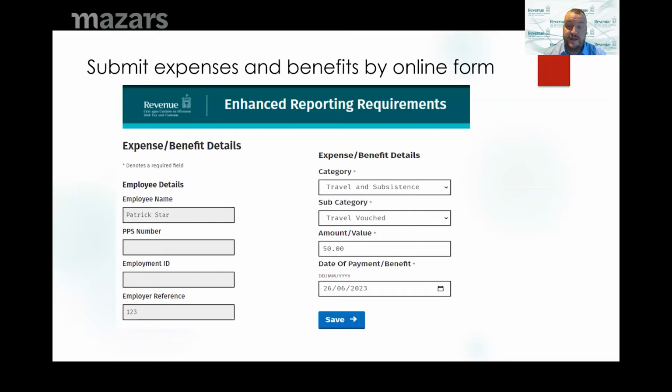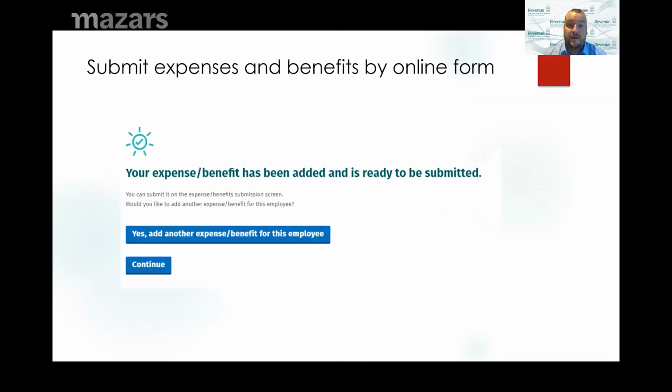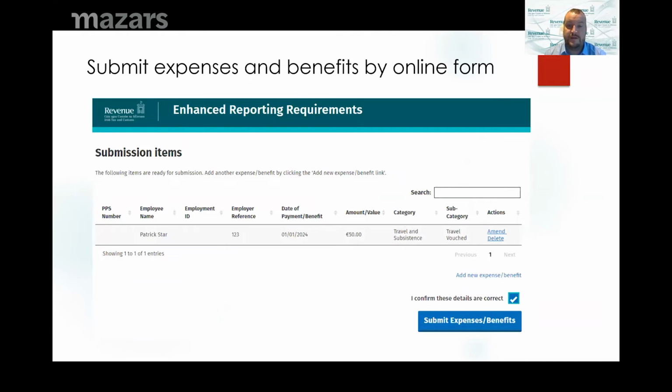Once the information is entered, you'll be brought to the screen where you can enter the category. The example we're showing here is travel and subsistence with a subcategory of travel vouched. That's a claim that's been made where the receipt has been provided to vouch for that claim. And then the date of payment, whatever date that is in 2024. You can then add another expense or benefit for that employee. So if you want to add a different category or a different subcategory, you can add that and build up a report for that particular employee.